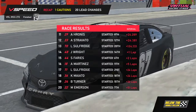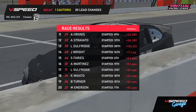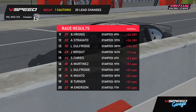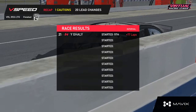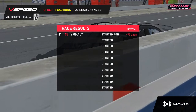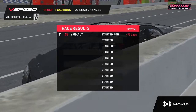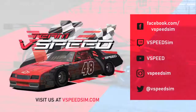16th, Alec Martinez. 17th, Lane Sulfridge. 18th was Keith Maotto. 19th, Bailey Turner. And rounding out the top 20 in tonight's race, Mark Emerson. And rounding out the field here this evening, Yusuf Ghali in that 21st position. So only 21 cars tonight, but no cautions for wrecks. We did have a couple small incidents, but nothing too crazy to bring out the yellow flag.